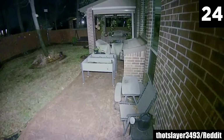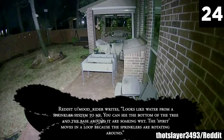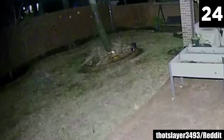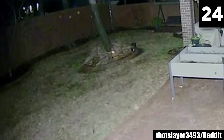Is this the same little pixie ghost walking round and round, or do we have a phantom pixie army on our hands? While I'd love to believe this is a pixie ghost army, I'd have to agree with the top Reddit comment in the thread. I think Redditor Mood Rider is right. It does look like a sprinkler to me. You can even almost see the arc, but if he hadn't mentioned it, I would have been out there searching for pixies. Number 23, Knocking Noises.